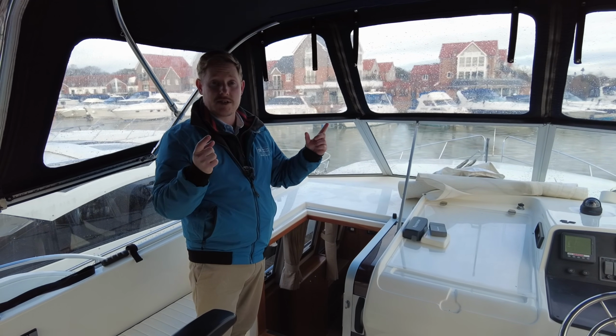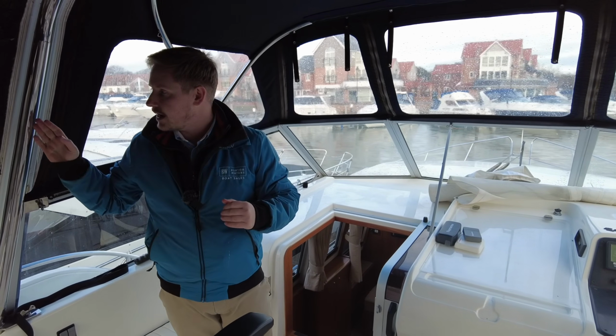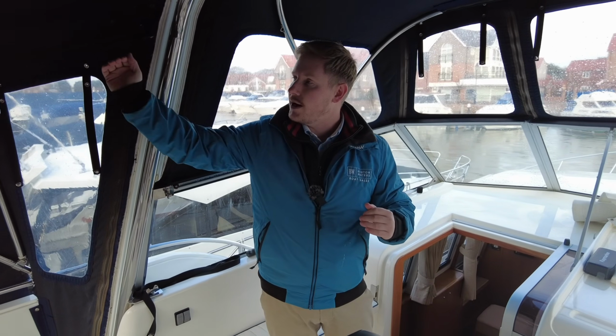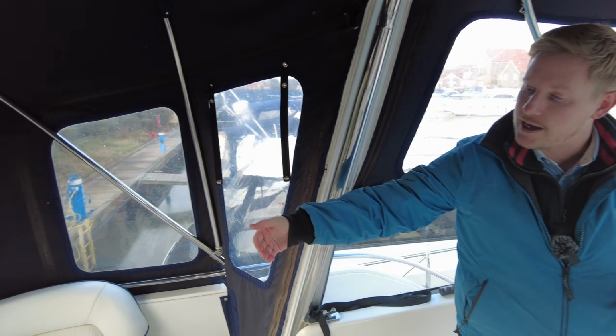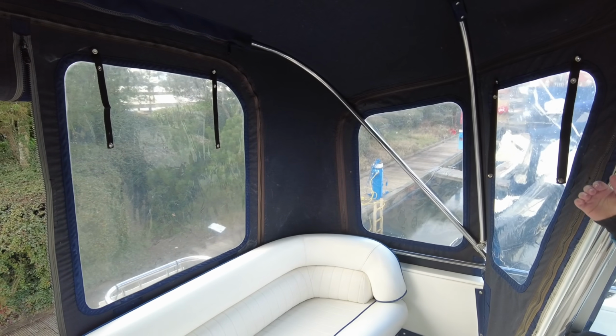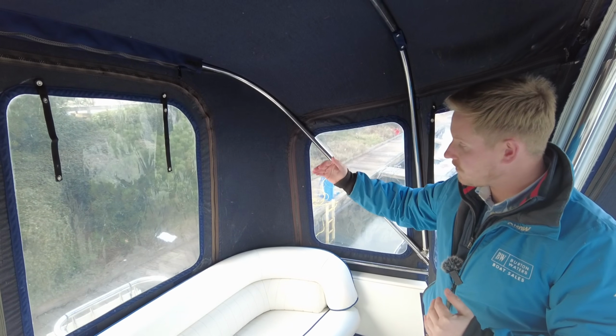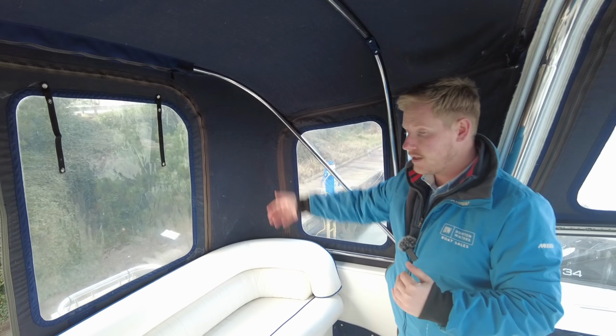You can take it off in different sections as well, and also the way it's situated and how it's designed is it's moved all the way to the back and goes straight down, so you're not compromising on any of the sort of seating. Some canopies on some boats go at an angle, so it cuts off some headroom. This goes straight back and straight down.